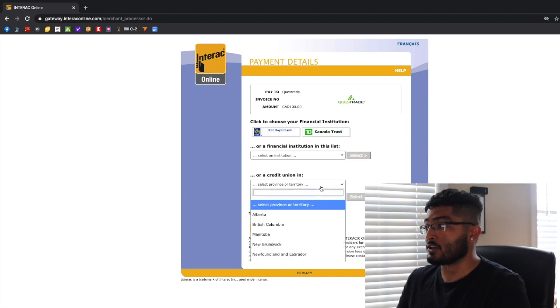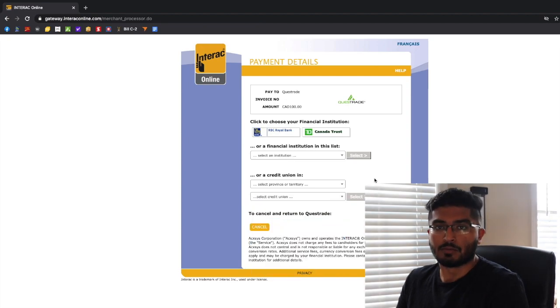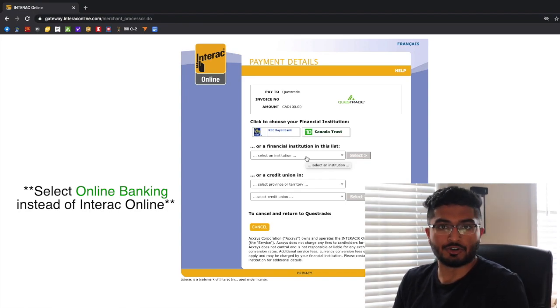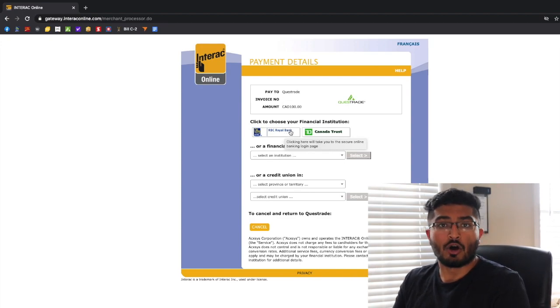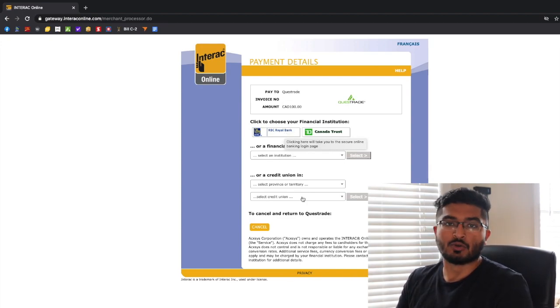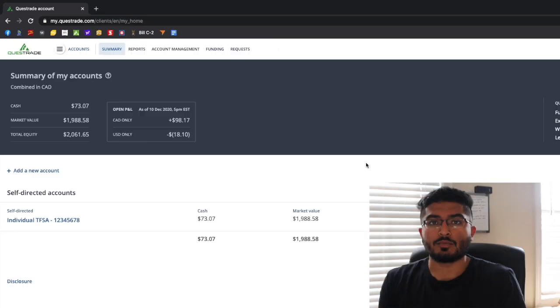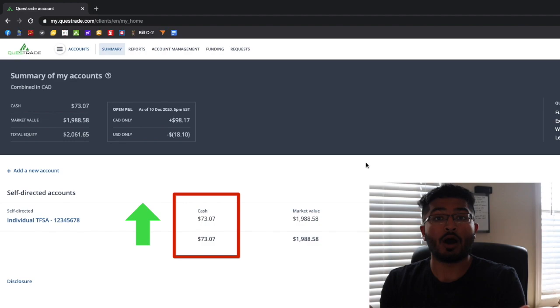Now, if you don't see your financial institution or your credit union, then I recommend probably using another method, which is going to follow the same sort of process. But it's just going to take a couple of business days for you to see the money in your account. From here, all you've got to do is just choose your RBC account. You log in through your online banking, you press continue, and then the money will be deposited into your account. Very, very straightforward with this method here. So once you do that, you're going to see that cash balance that we were looking at earlier go up based on however much money you deposited into your account.